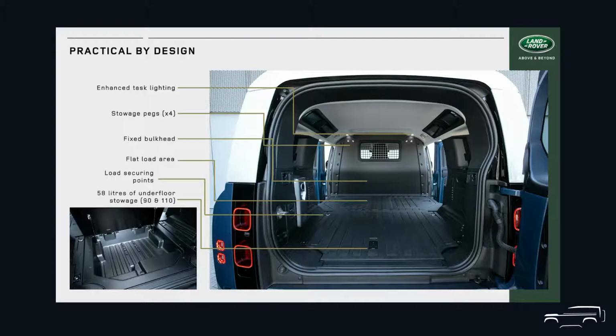Then there's the fixed bulkhead. On this side of the partition, you'll find 4 stowage pegs to boost practicality, while the mesh grille ensures visibility out of the rear of the vehicle is maintained. The load area is completely flat with a rubber floor throughout, meaning it's as tough and durable as possible and resistant to whatever is thrown at it, be it heavy, awkward items, spilled fluids, or muddy equipment.